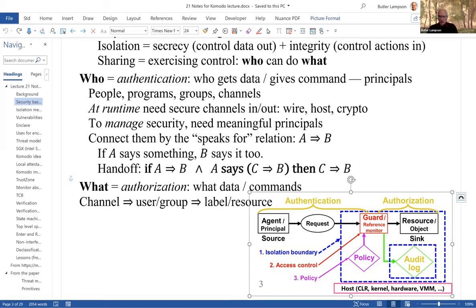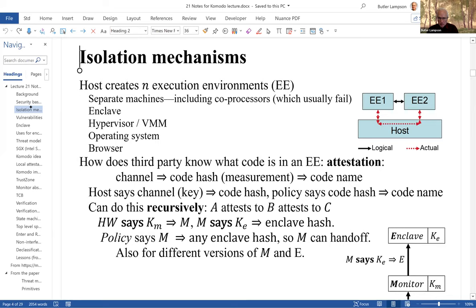And the whole idea, the whole game of managing the connection between the physical or logical low-level secure channels and the high-level meaningful principals is the main task of security management. And we'll see how this way of thinking about things shows up very directly in the SGX and its image.